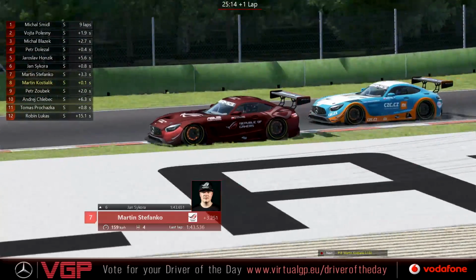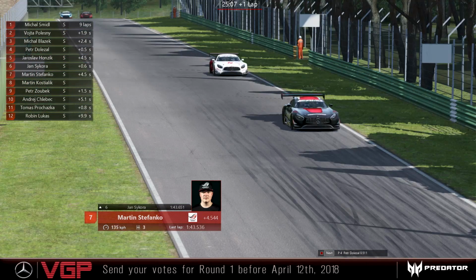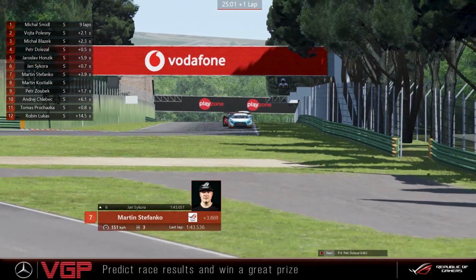This is Štefanko in the Republic of Gamers Mercedes. He had to go a bit on the grass. Oh my goodness me, he can't keep it though. And that is Martin Štefanko in the Xiaomi Geek Mercedes. Now got through. Goodness me, that was incredible.